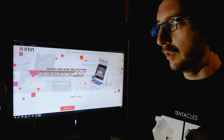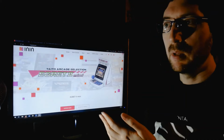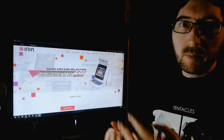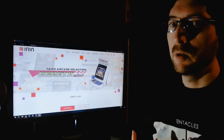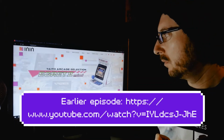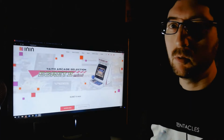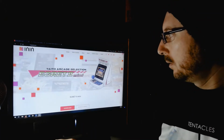Alright, I've zoomed in a little bit so I can show off the Egret II Mini a little bit better. So, what is this? Well, if you didn't see my video earlier, Taito is releasing a mini replica of their Egret II Mini arcade cabinet. It's going to have 40 games pre-installed with the option of adding 10 more if you buy the paddle controller via SD card.